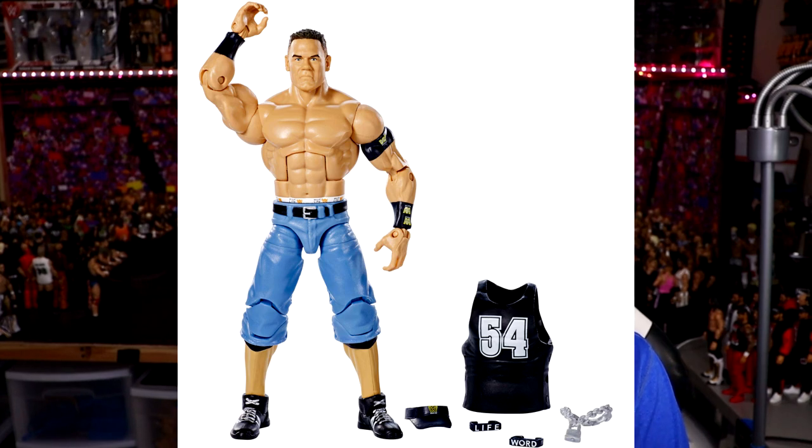However, I say all this to say, I can already see the next Ringside Exclusive Defining Moments figure, and I think we're off to a great start because the first one's gonna be Mankind, which is just a beautiful figure, man. I'm so hyped for that figure.